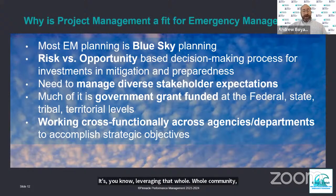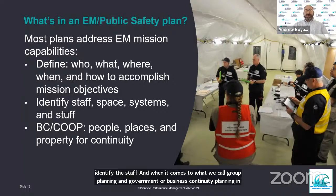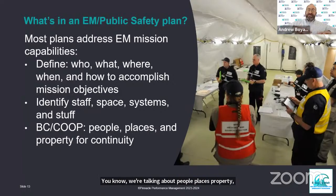All right, so that's why I'd say this is an effective methodology. Another point I want to make is that when we look at emergency management and public safety plans, what goes into those plans to address emergency management mission capabilities? Well, we're defining the who, the what, the where, the when, and the how to accomplish those mission objectives, to identify the staff, the space, the systems, and the stuff. And when it comes to what we call COOP planning in government or business continuity planning in the private sector, we're talking about people, places, and property for continuity. Those are all resources that we have to manage to accomplish it. A nice fit for project management.